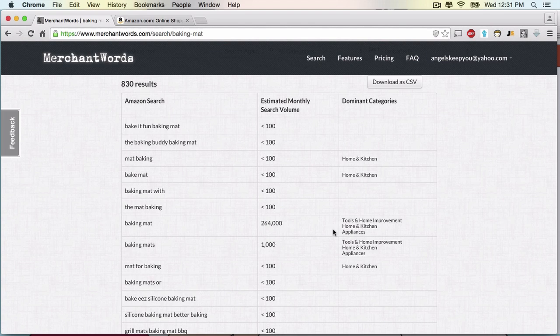As you can see, bacon mat, which is probably the number one most searched term when someone's looking for a bacon mat, is searched 264,000 times a month. Imagine every time someone typed in this, your product showed up. And this is the most targeted customer you can get: someone who already knows what they want and is actively searching for your product.